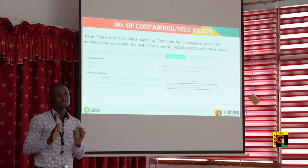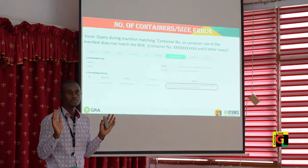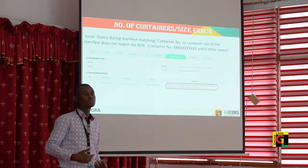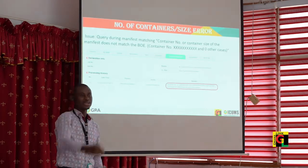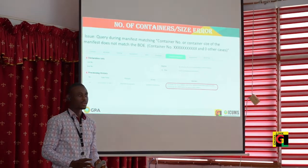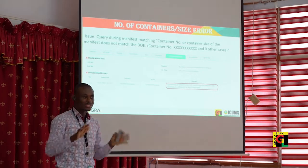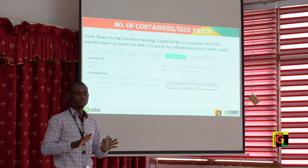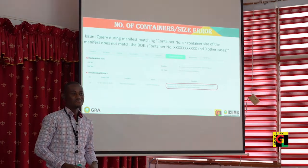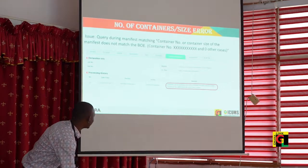In the system, there's provision for you to just indicate the number of containers on the BO, that's all. So once you just indicate the number of containers, when you are doing manifest matching, the system automatically checks what has been gated in and populates everything for you. This, I hope, is clear. So don't be scared. You might be thinking, hey, if I don't enter my container number, would it really go through? Maybe I should follow my boss's bet.